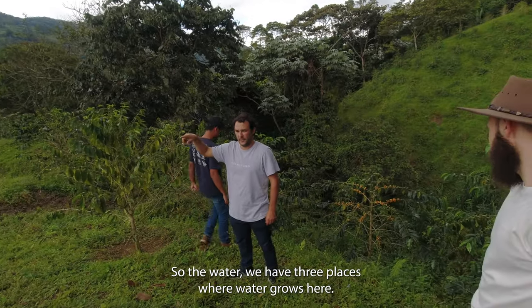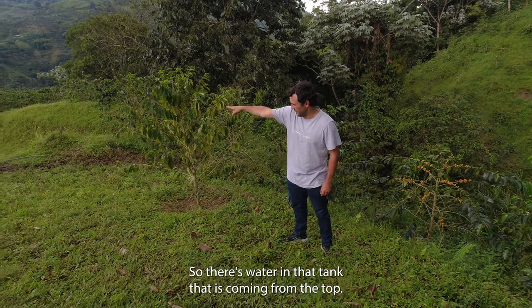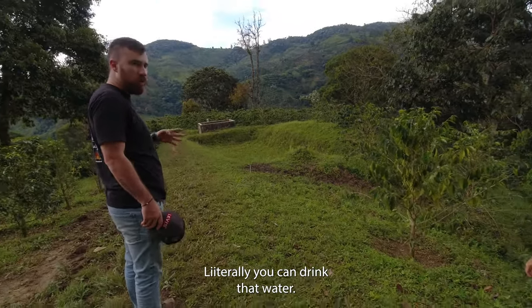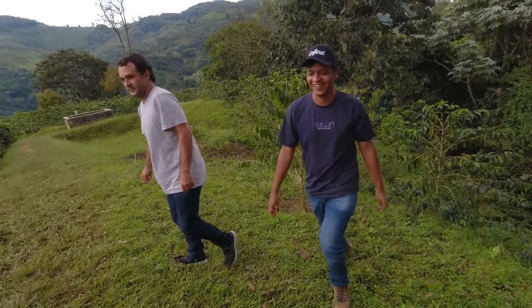So the water, we have three places where water grows here, so there's water in that tank that is coming all the way from the top. It's literally, you can drink. Mineral water.